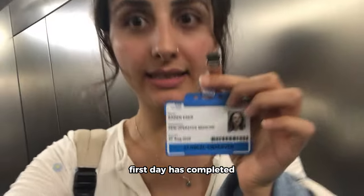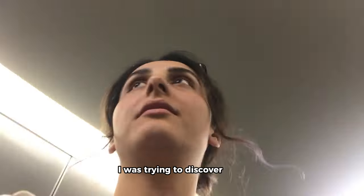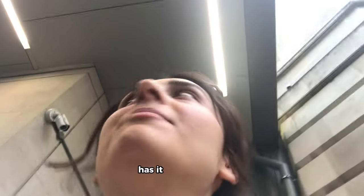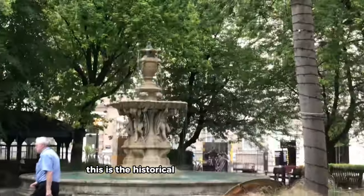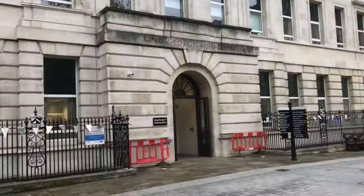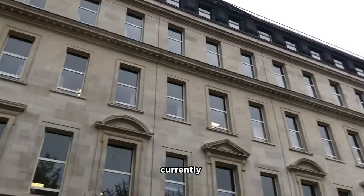First day has completed, but I couldn't record anything because I was trying to discover stuff. This is the way out? Yeah. Okay, thank you. Has it been raining? This is my court, look at it. This is the garden, this is the historical fountain in the middle. This is the big building where I have my placement currently, and there are other buildings, and they're all so nice.